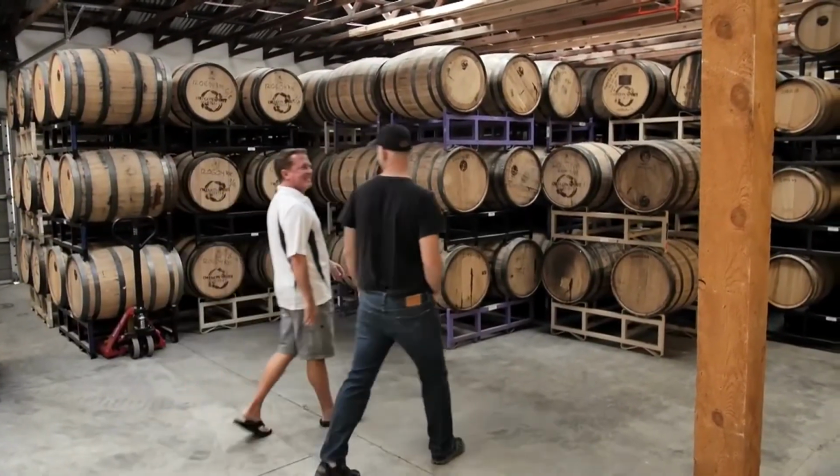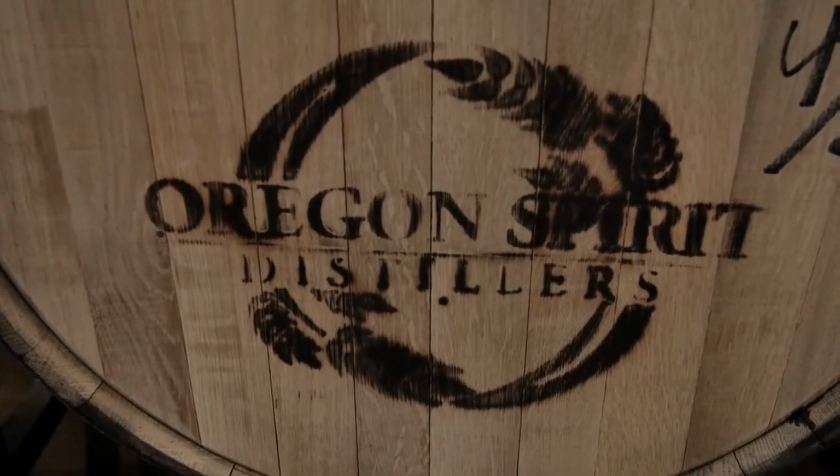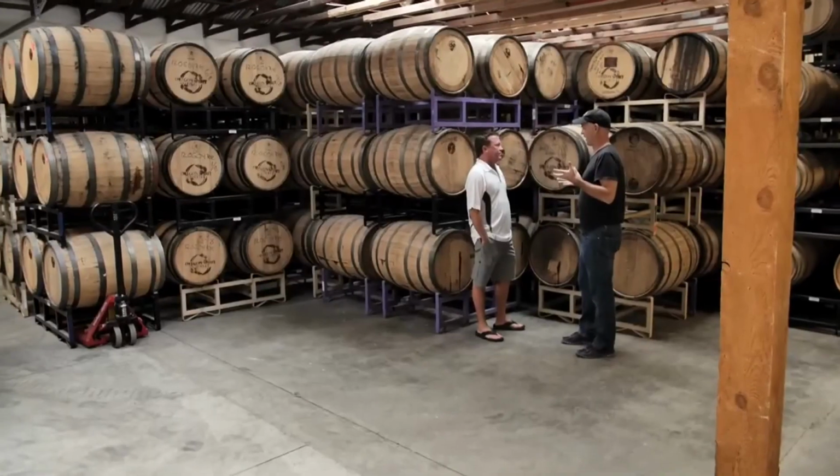Smells good in here. Smells fantastic. So this is our barrel room. This is 350 barrels that we've produced over the last 4 years. And here, the alcohol will live for 4 years. And during that time, the alcohol is going to extract flavor from the wood.